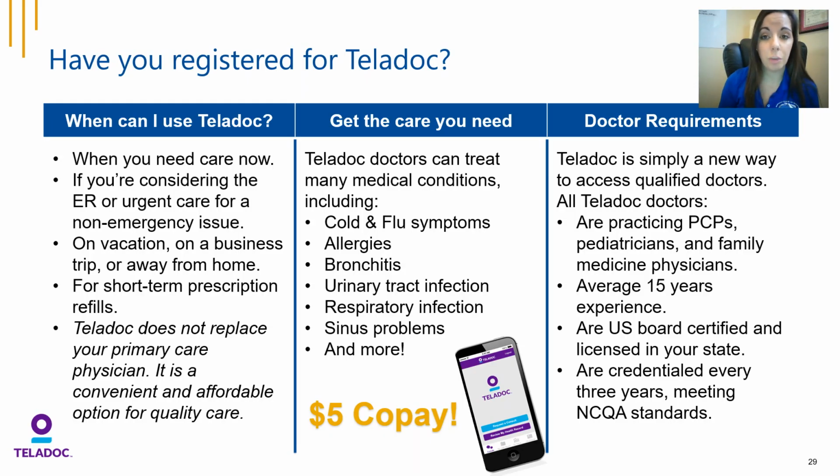Teladoc is such a convenient benefit, especially if you don't want to leave your house for care. Have you registered for Teladoc yet? It's super simple. When can you use Teladoc? You can use it when you need care now, if you're considering going to the ER or urgent care for a non-emergent issue, if you're on vacation or away from your house, or if you need a short-term prescription refill.